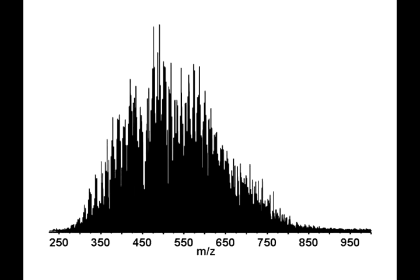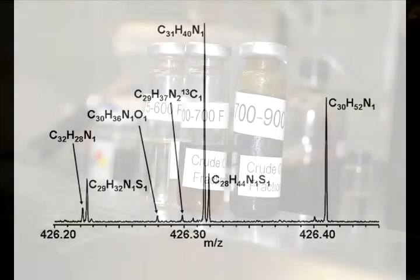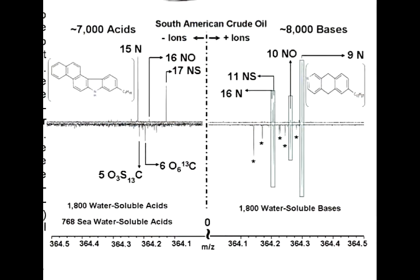And so we can look at very complicated mixtures, anywhere from blood to urine, cerebrospinal fluid to petroleum. And petroleum is actually the most complex mixture there is. There are about 60,000 total different kinds of molecules in there. In petroleum, the evil molecules tend to have sulfur and nitrogen and oxygen, and we can spot those.